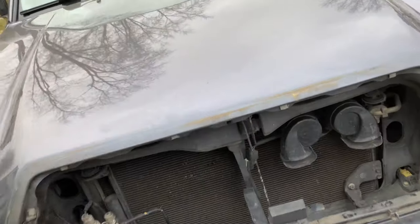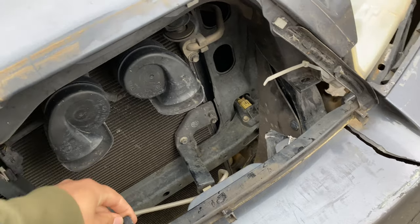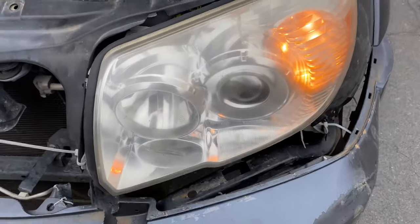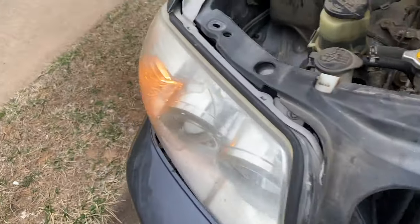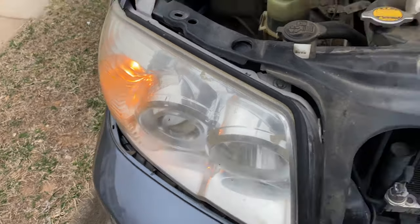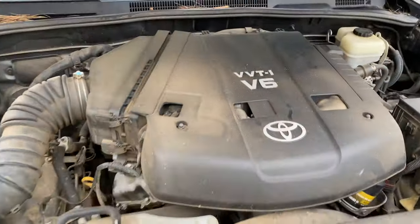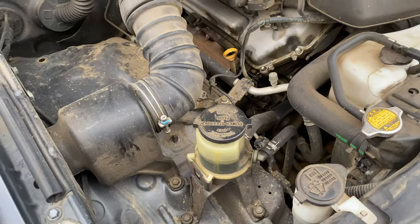I forget what she had. Give me a second, I gotta figure this out. As you can see, it was pretty bad. We had to zip tie this all up. We're gonna talk to Allstate. They're gonna fix it up, see how much it's like. It's a V6, not the V8. See what we can do.